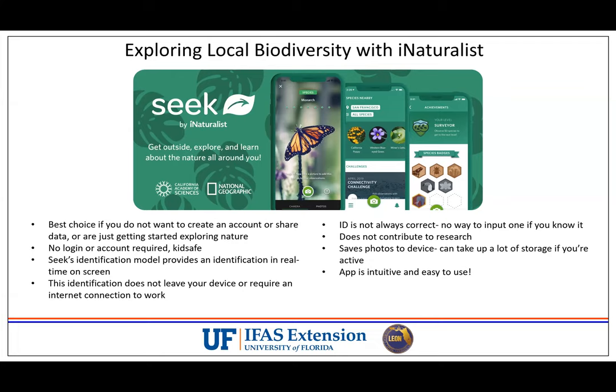And then you also don't need an internet connection to make it work. It also doesn't contribute to research, but that's okay. It uses all of this information, all the AI that Mark talked about, to identify your specimens. And it's pretty intuitive and easy to use. There's not too much to get lost in on it.